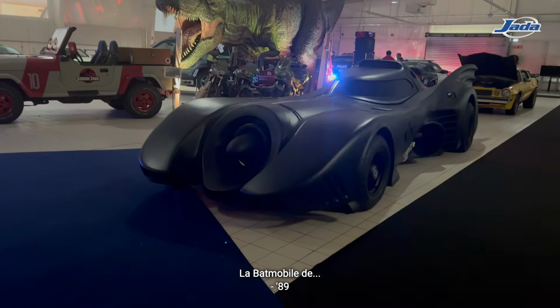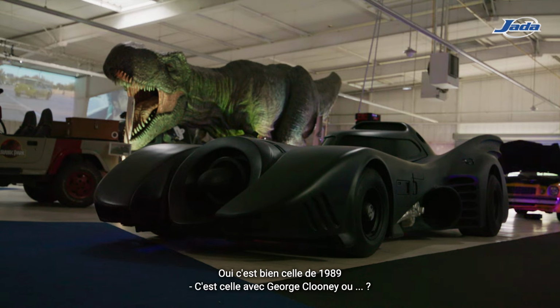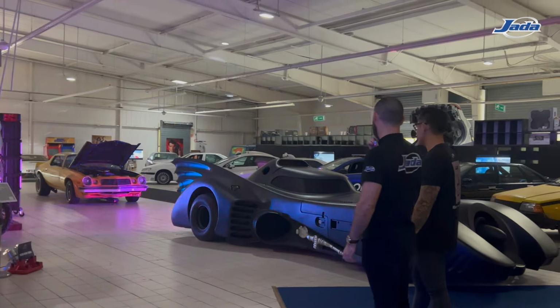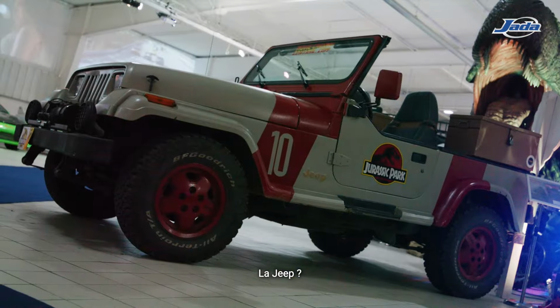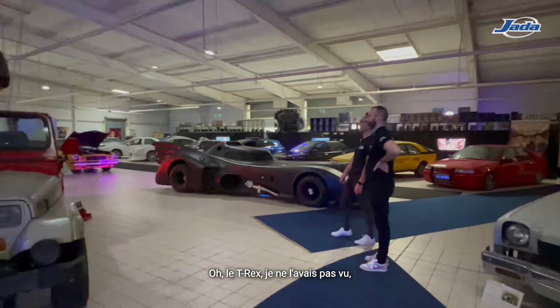Batmobile from 1989. Is this the one with George Clooney or Tim Burton? Tim Burton, with Michael Keaton. And you can't miss the Jeep, but also the big T-Rex. Also the T-Rex. I didn't see it.